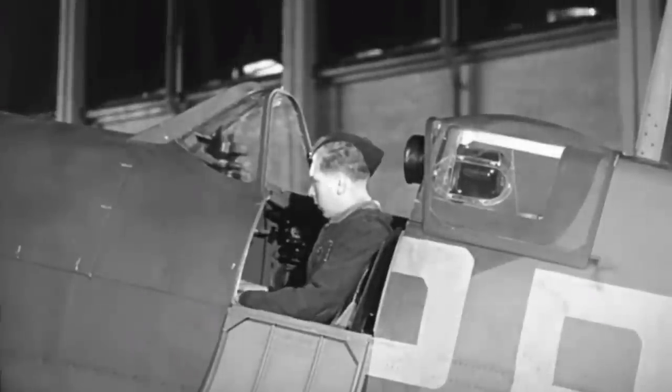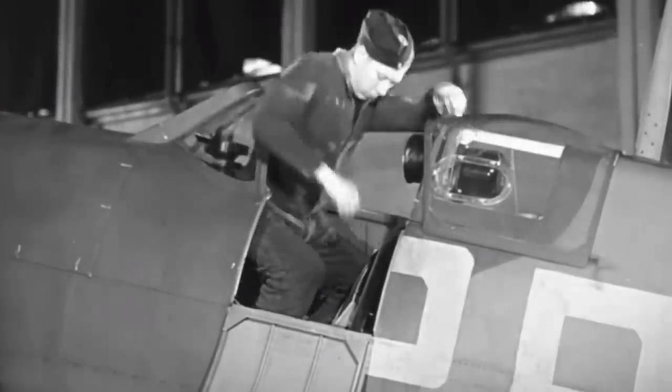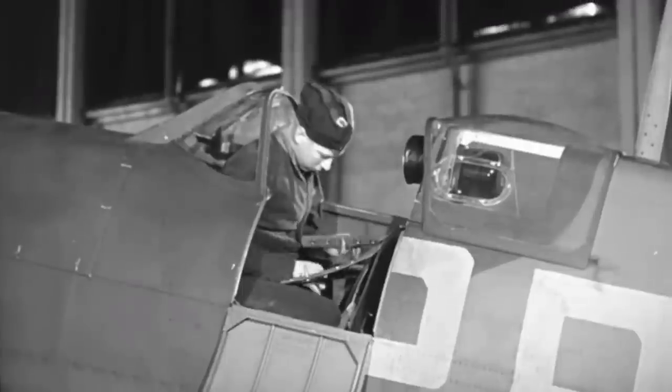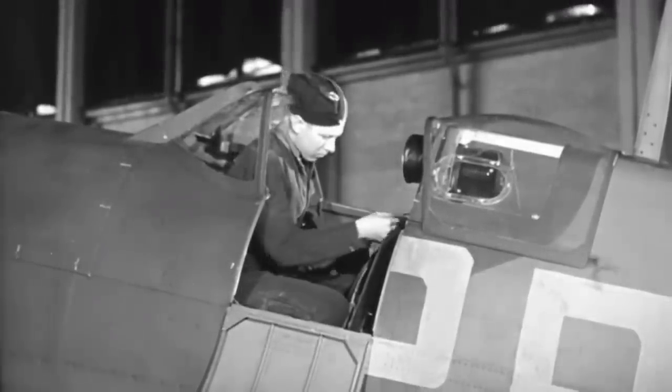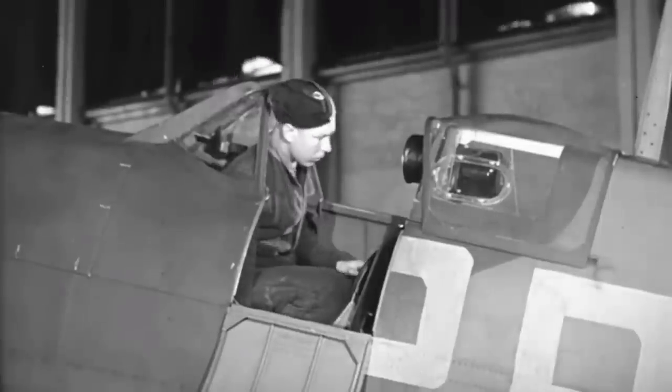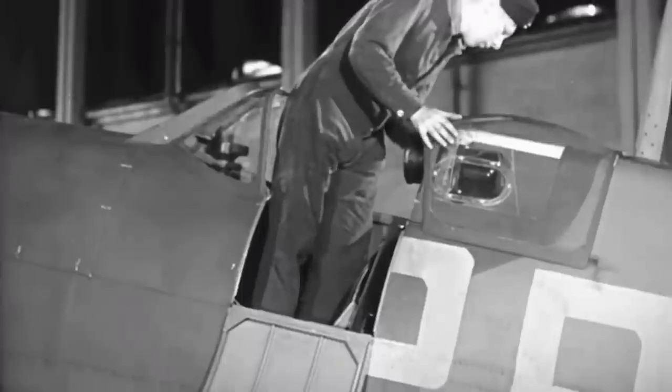While still in the cockpit, he inspects the safety harness attachments for security. He pulls the harness shoulder straps and sees that the release gear works properly. He next examines the hood and windscreen and sees that they are clean and free from cracks.